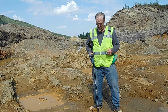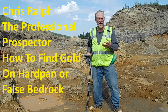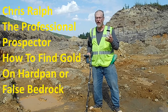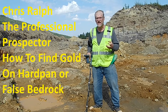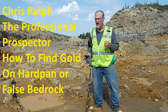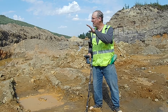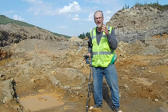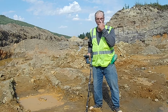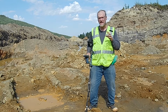Now, most of you guys are probably familiar with the idea that gold works its way down to bedrock, where it gets settled into crevices and cracks and that kind of stuff. And hey, that's true. But there are times, like this area around me, where gold settles out on what is effectively a hard surface that the gold can't penetrate on down through. A surface that doesn't wear away.